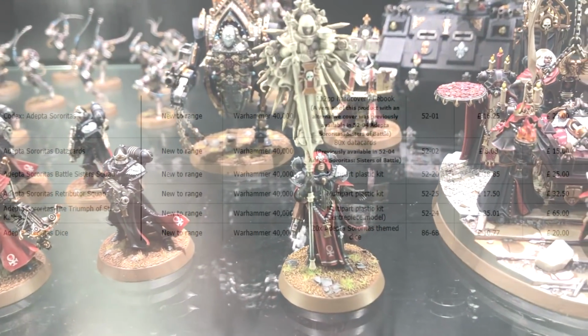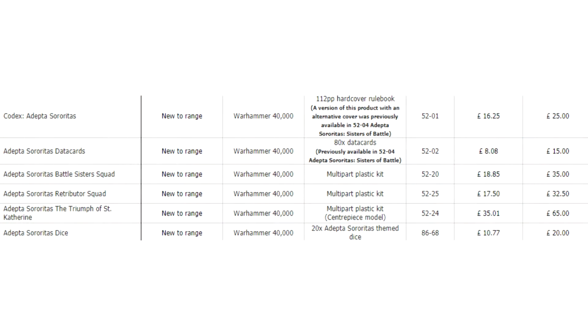Big thanks to my Alpha Legion contact, who of course sent me this. No names, as we've discussed. We are all Alpharius. So, Codex Adeptus Sororitas, as you can see, that's going to be £25. Adeptus Sororitas Data Cards, £15. Adeptus Sororitas Sisters of Battle Squad, £35. Adeptus Sororitas Retributor Squad, £32.50.